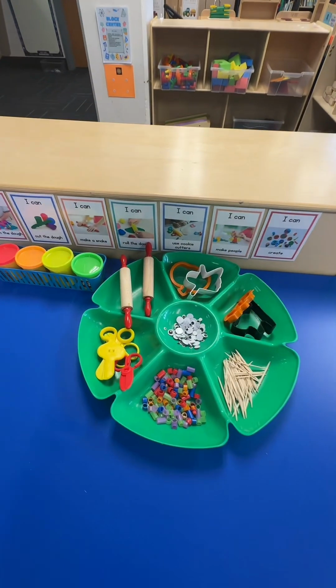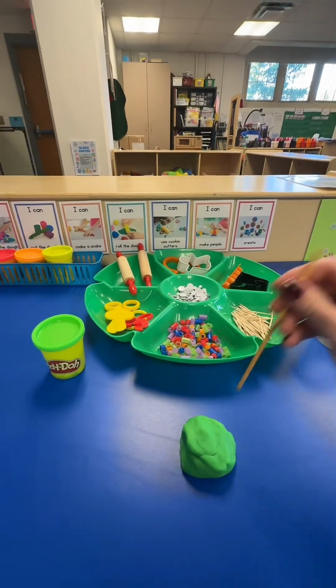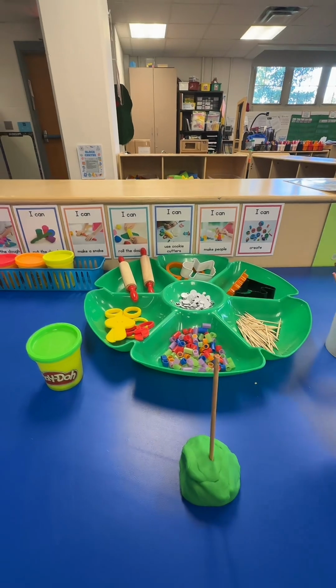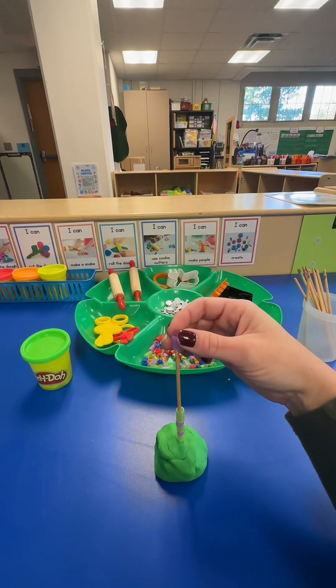At the Play-Doh Center, they can create monsters using toothpicks and googly eyes. We're also going to show them how to use a ball of Play-Doh and one of these dowel rods, and they're going to create a pattern. Green, purple.